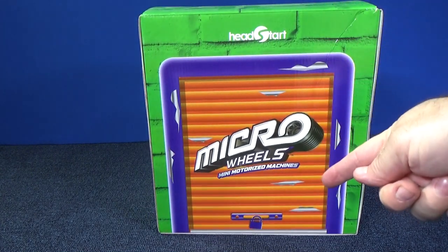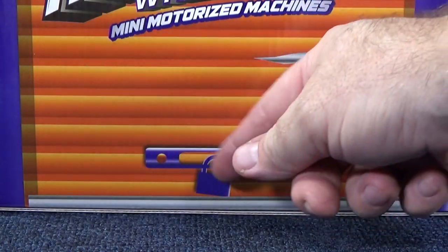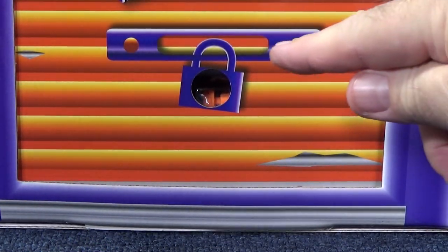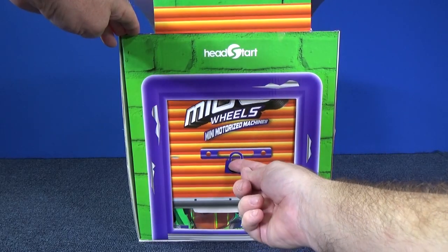The only thing, it's got a lock on it. They didn't send me a little key to open the lock. How am I supposed to open the lock? Let's check the other side. No lock on that side. Hey, we have a lock on this side. Oh, check it out. There's a hole. What? Let's open it up.